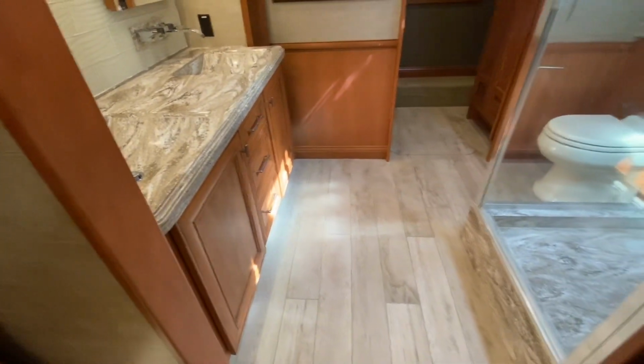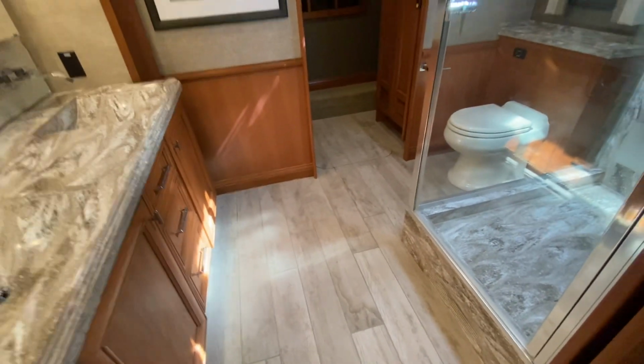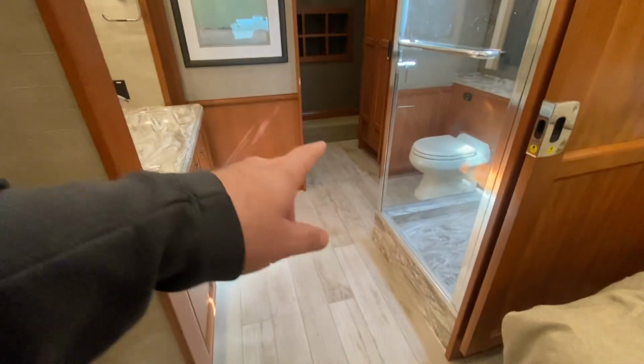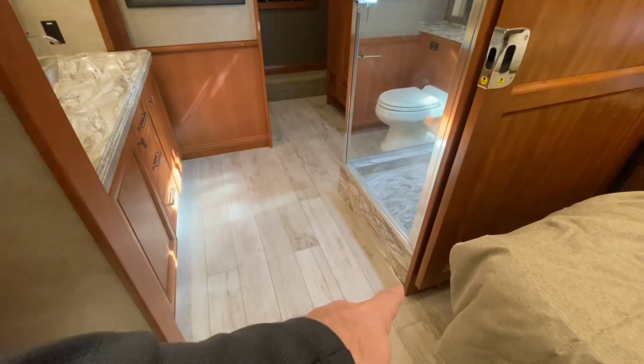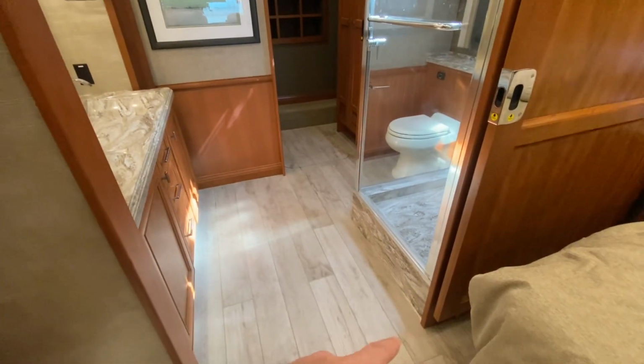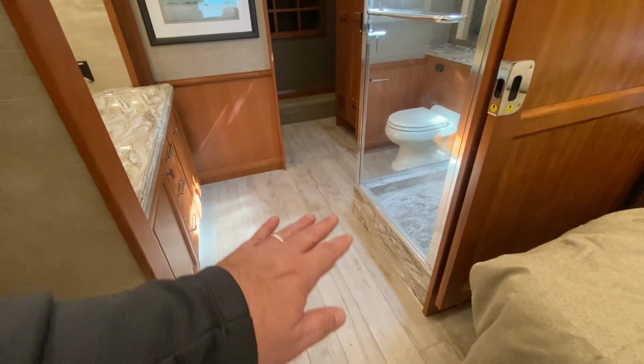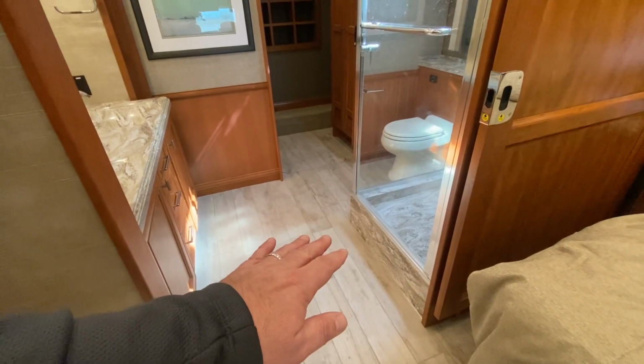And I didn't mention the floors in this coach. Wow, what a great time to mention the floors, because as we come back, in the old school 45 OPPs, you're going to have a step up right here. Or somewhere in the bathroom there's a step up. It's been a while since I had one, but there's a step up right here. And that's a 6 or 8 or 10 inch step up into the bathroom.